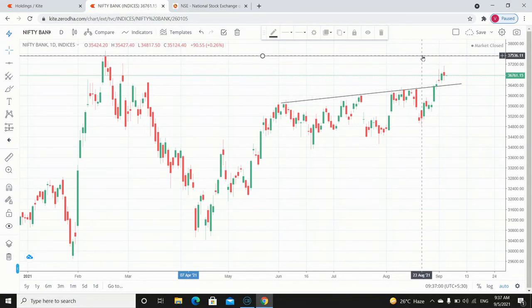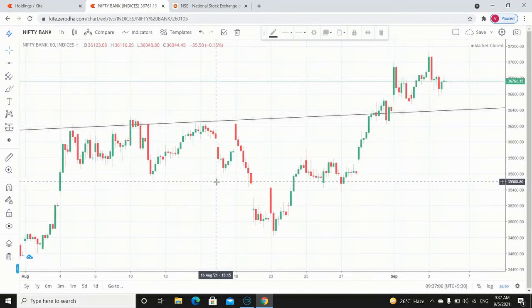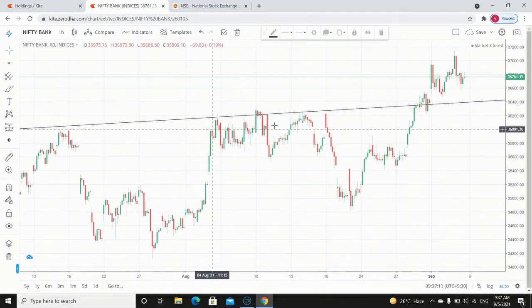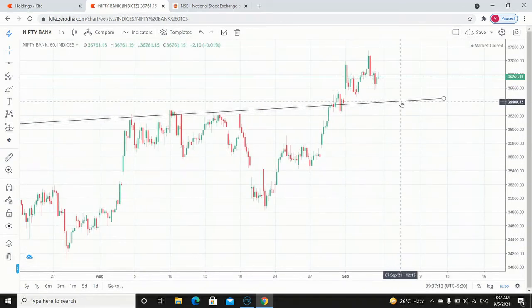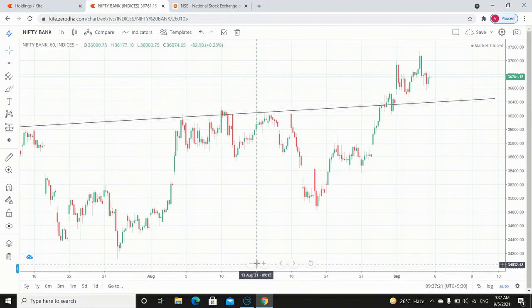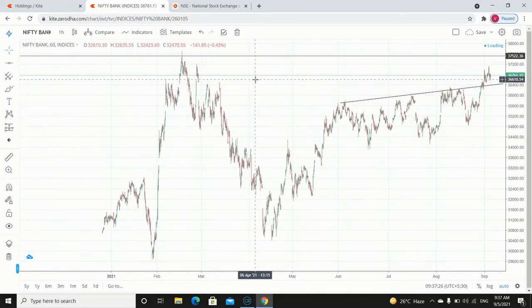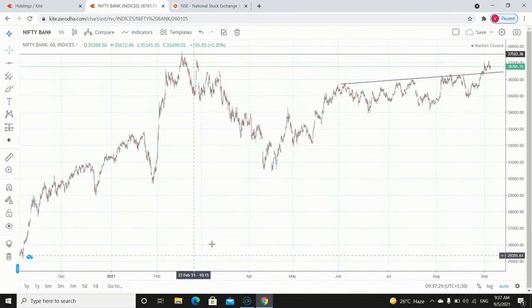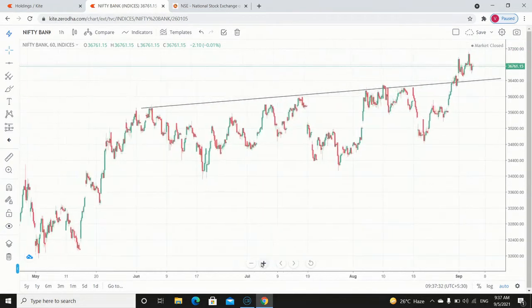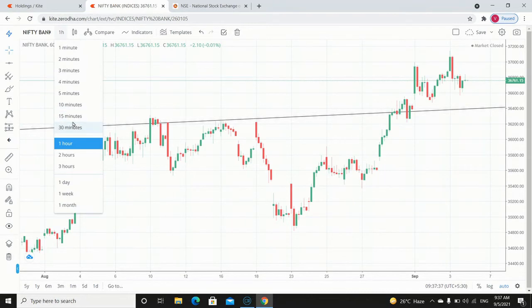And now we have to go to the 60 minutes chart. So this was a trend line. We need the market to take support here, compulsorily support here. That's why we draw this trend line. In the 15 minutes chart and the 1 hourly chart, I didn't understand anything, because here was one resistance zone, but we are not buying directly. So I didn't understand, and I have to go to the 30 minutes chart.